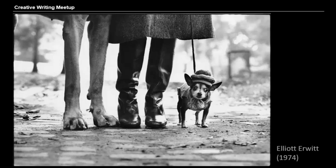Here's a fascinating photograph by Elliott Erwitt. I want you to look at this for a moment. How are your senses being stimulated if you were to write something about this? So for some people, they think weather. You've got boots. I assume it's a woman's coat on. We've got a dog with a hat and a jacket on.